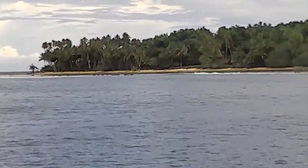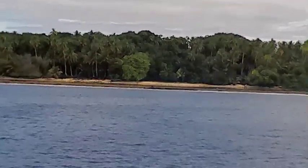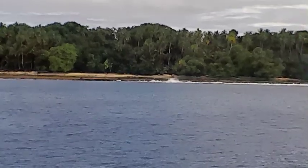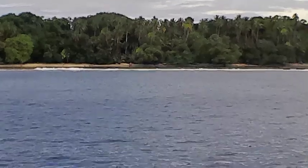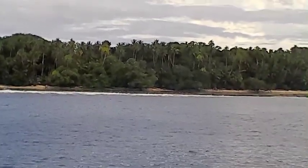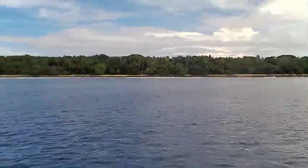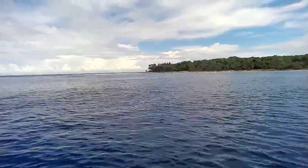That's the southern part, and we are at the east side. Across on the west side, the wind is moving to the west and it creates swells, so the operation cannot be done there. So we do it here. Anyway, we're waiting for the boat. The boat on that side is taking a little while to reach here.